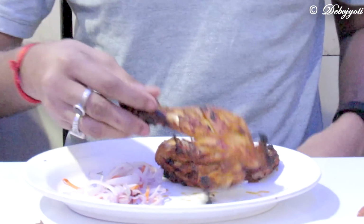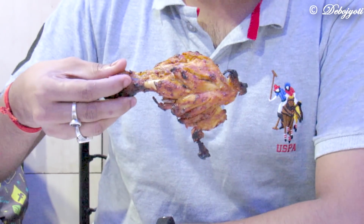That's really, very soft. Just really melts in your mouth like butter. And perfectly roasted. Having a distinct flavor of garlic over here. Well, it's very nice. So guys, this is the Mughlai Delhi kebab.